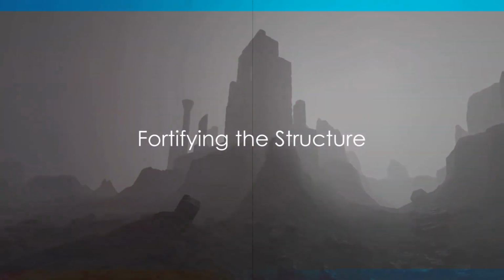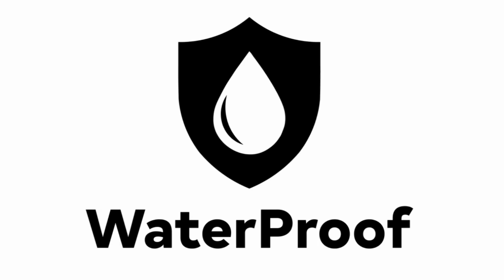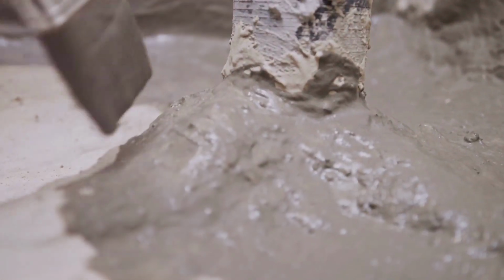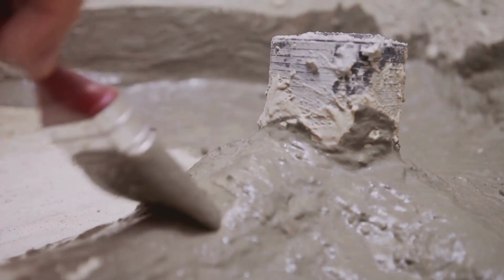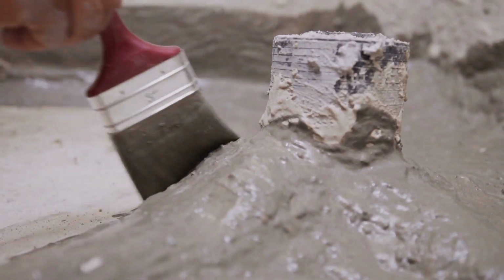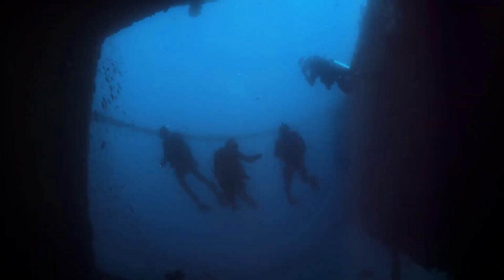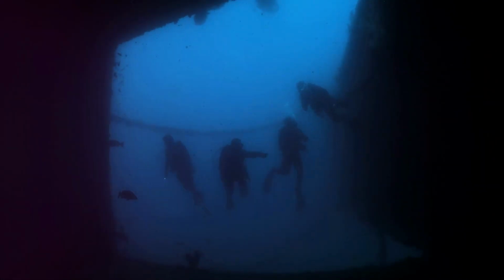The underwater world can be harsh, and the structures built need to withstand its relentless pressure. In the realm of underwater constructions, fortification is a crucial element. It's not just about building a structure that can stand, but about creating one that can resist the punishing forces of the underwater world. And this is where waterproofing and pressure management come into play. Imagine being submerged in water, feeling the constant pressure pressing against you. Now, think about a structure, a man-made marvel designed to withstand that pressure every single day. It's quite impressive, isn't it?